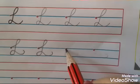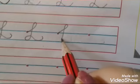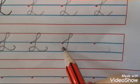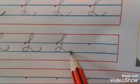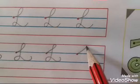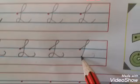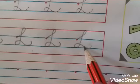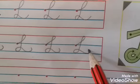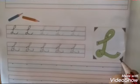On the dot, take it to the first line. A slight turn and bring it to the third line. A slight turn and a curve again on the third line. On the dot, take it to the first line. A slight turn and bring it to the third line. Again a turn and a curve on the third line. This way you are going to complete page number 12.